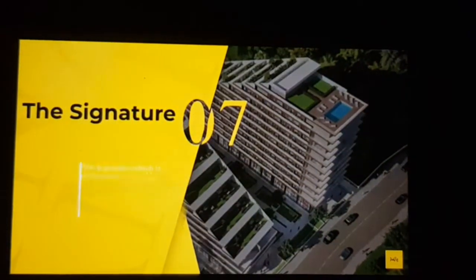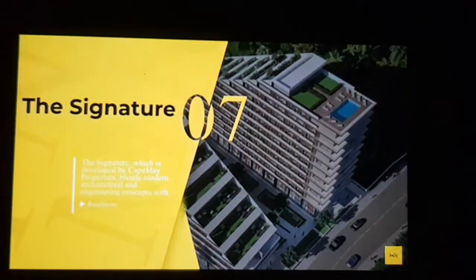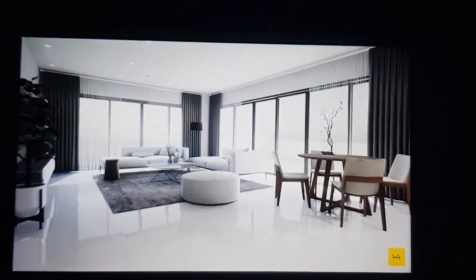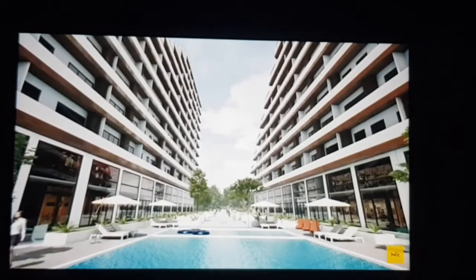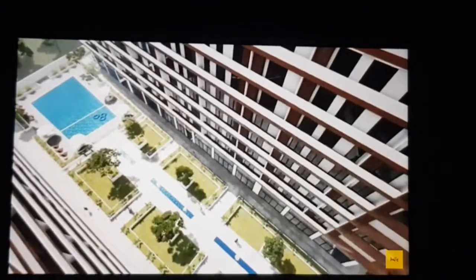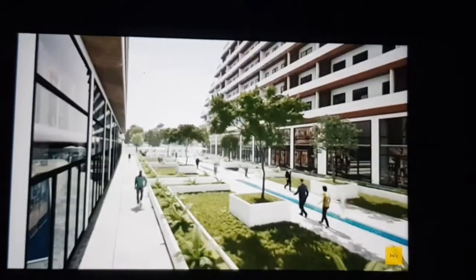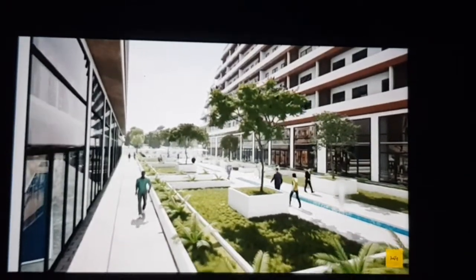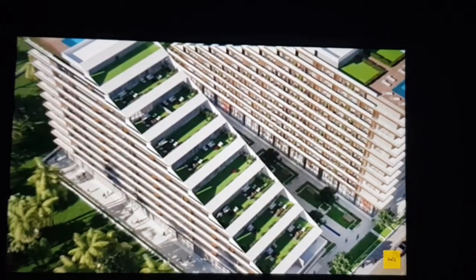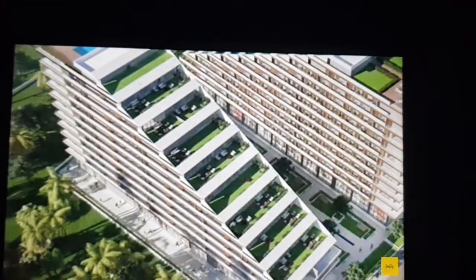7. The Signature, Accra. Accra's landscape will witness a truly world-class development when the top-of-range design of the Signature towers rises into the skyline in the coming months. The Signature, which is developed by Cape May Properties, blends modern architectural and engineering concepts with a unique African design in a way that makes it both striking and inspiring.